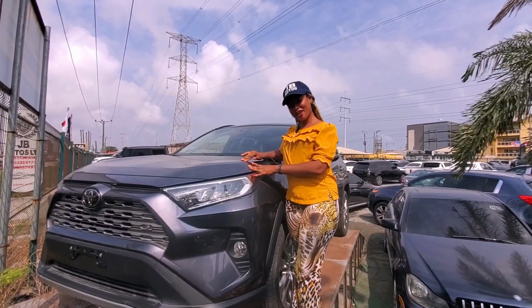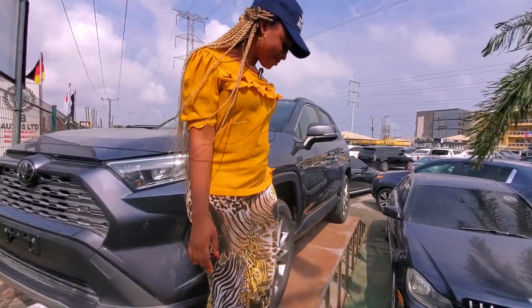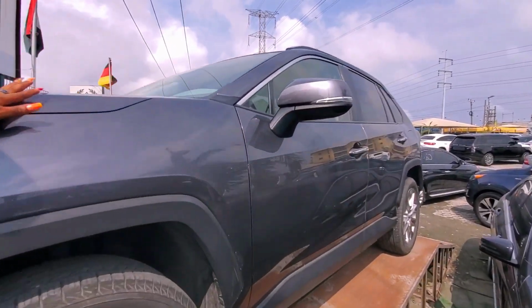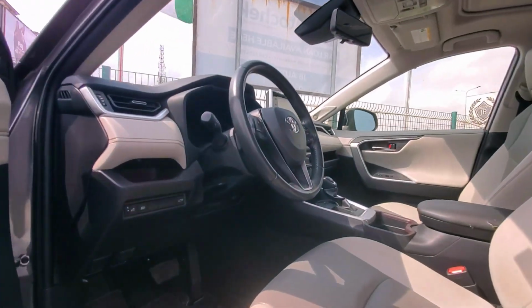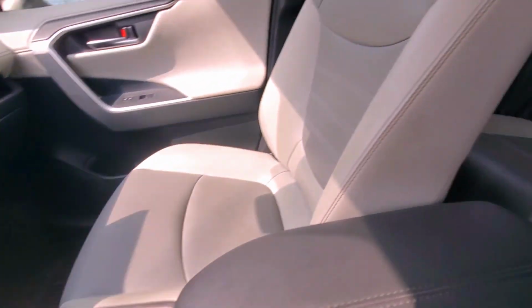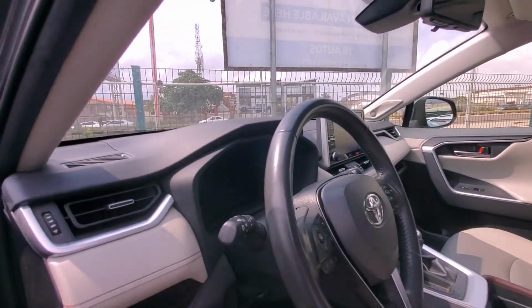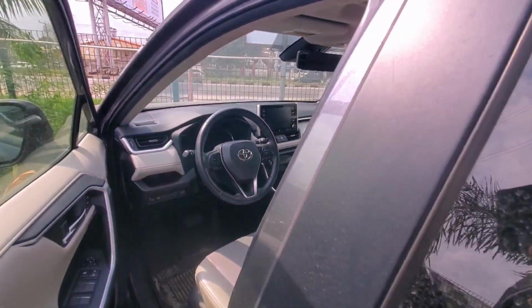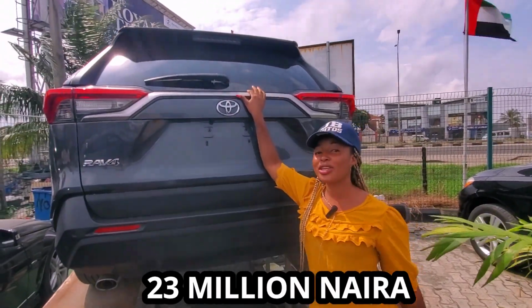This is 2019 RAV4. Come and see the inside. It goes for 23 million.